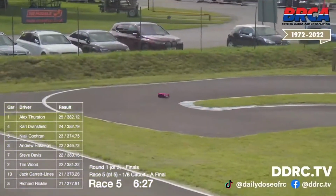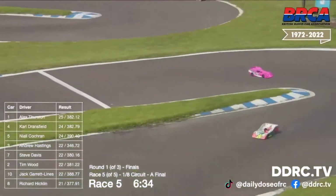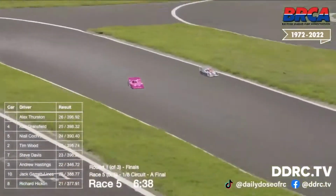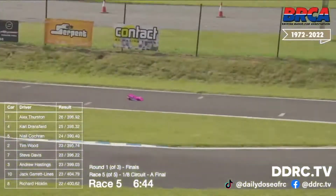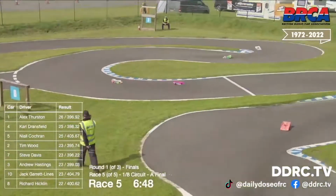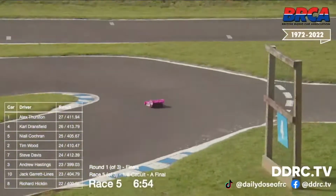4 minutes to go in this race. We've got Alex, Karl, Niall, Andrew, Steve, Tim, Jack, Richard, Jason and Jim. One lap difference between first and second place. Karl in second, then Niall, then Tim. Steve Davis up to fifth. 14-second laps for the top 6 cars. Fastest lap time is Alex on a 14.41.